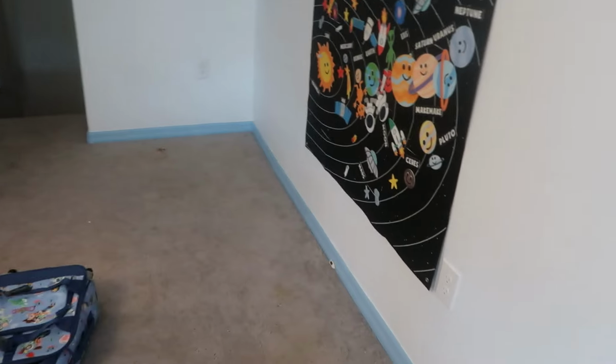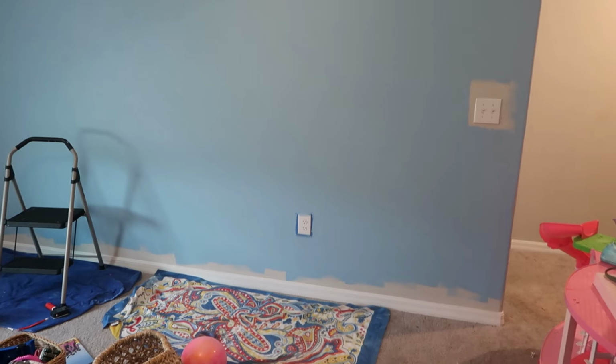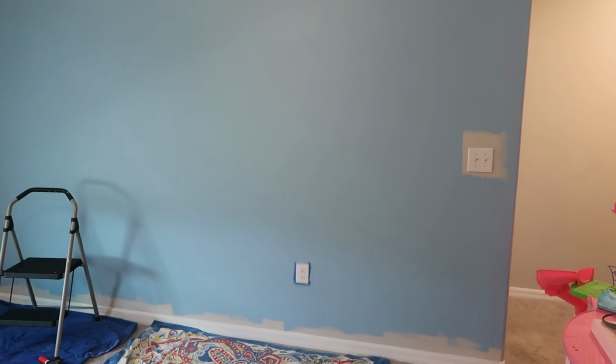Okay, so they're definitely not perfect, but they're honestly way better than I thought they were gonna be, and it doesn't even look bad enough to where I feel like I need to do anything to fix them. Actually really impressed with how they turned out. I do think the main wall is ready to put their handprints on it.